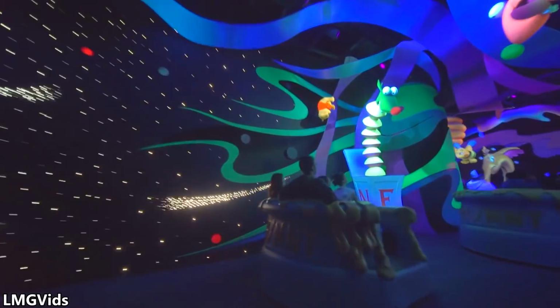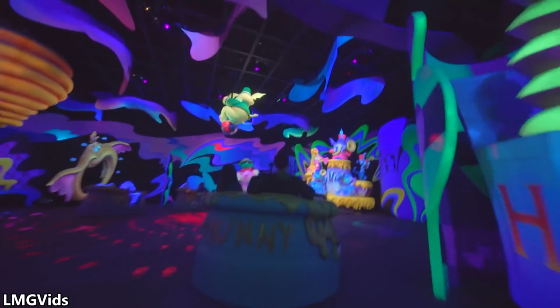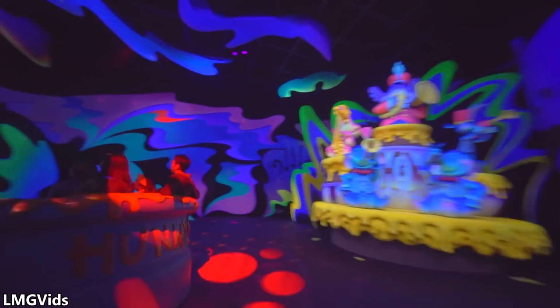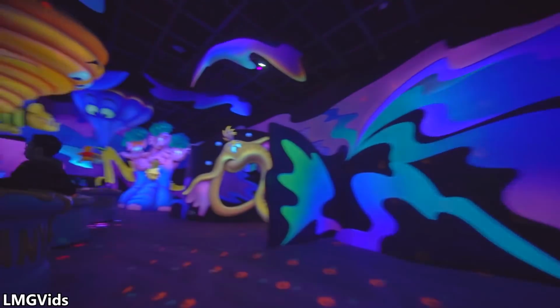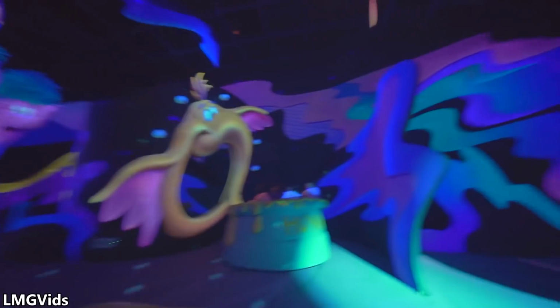Down a dreamlike corridor, you make your way into the signature scene of the ride, where your group of 3 ride vehicles joins up with another group of 3, and all 6 of you dance and jive with each other to an absolutely bopping rendition of the Heffalumps and Woozles song.